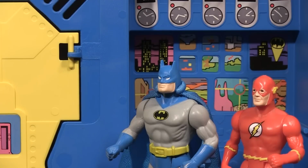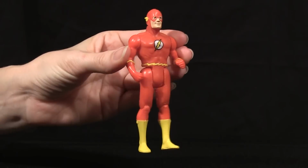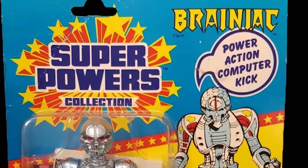Red Bull gives this Robin wings! Oh yeah! In some cases, the action feature was completely reversed. With Flash, Aquaman, and Brainiac, you squeezed their arms to make them run, swim, and computer kick?